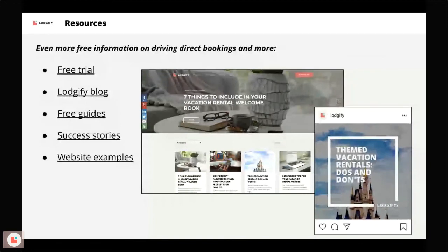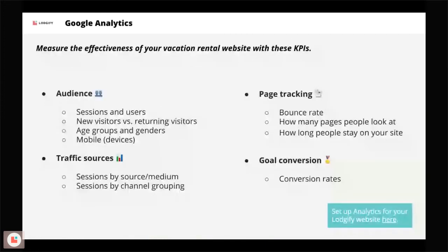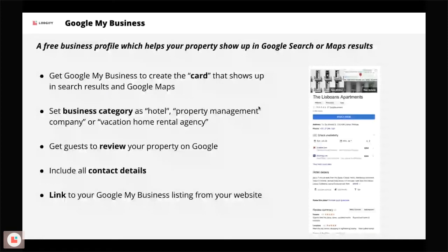So if we go back a few slides to have a look, I know that some people have had success by setting the business category as hotel, property management company, or vacation home rental agency, as vacation rental isn't actually permitted, so to speak, because you need to be able to show your opening hours. But this one, for example, is a vacation rental business. We've seen their website and they just are listed as a hotel. So depending on the services you provide, you may be able to get verified or not. And this is obviously something that's completely, Lodgify does not have anything to do with whether Google lists you on Google My Business or not. But it's just a case of trying and seeing if you can get verified.